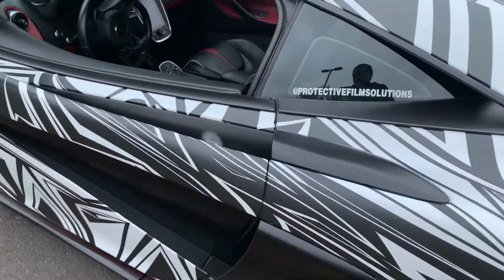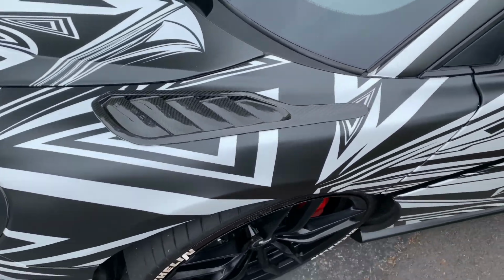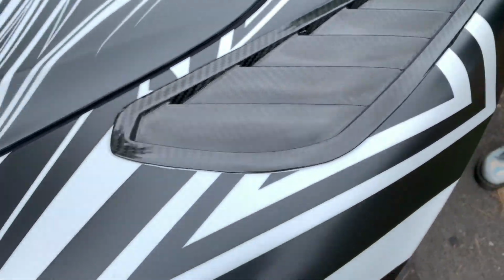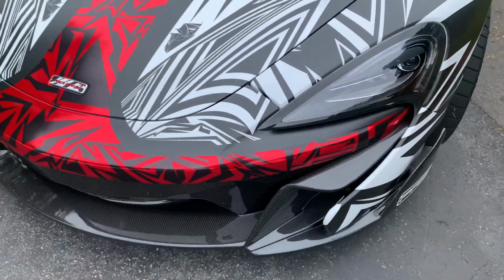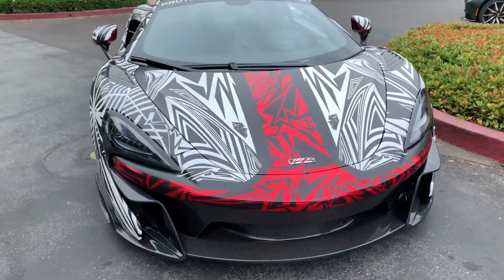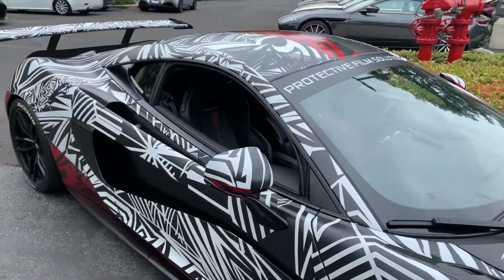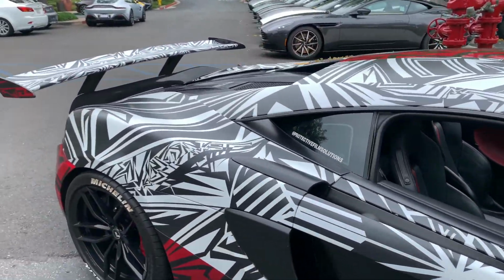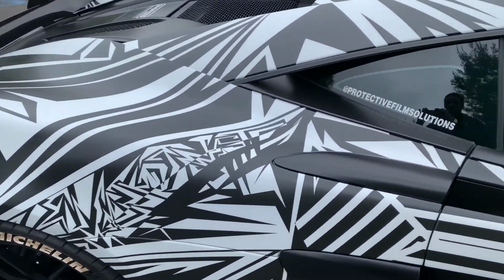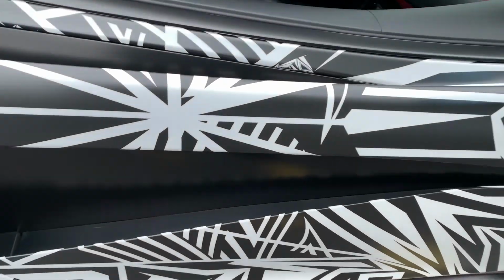Protective Film Solutions. Y'all might know them from DDE, Daily Driven Exotics. Check out the carbon fiber. Oh my God. This shit is beautiful. It's the McLaren. Yes, sir. Number 3. Oh God. Damn. Y'all, this is absolutely amazing.